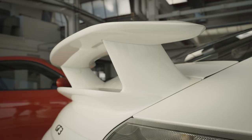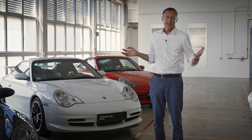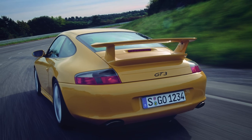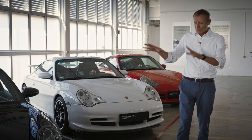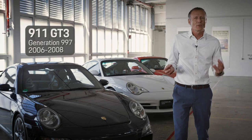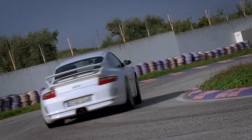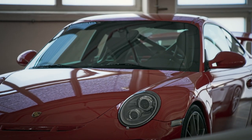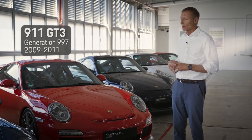The second generation 996, this car has even more differentiation from the Carrera. Interior revamped accordingly. Lighter seats, an engine that delivers 21 horsepower more and can rev up to 8200 RPM instead of 7600. With a 997 model that we see here, the GT3 became a permanent fixture in the 911 model range. 415 horsepower, in this case 8400 RPM. And it was increased again in the second generation car we see here, 3.8 liters, 8500 RPM.